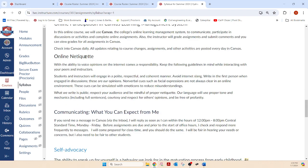Netiquette is the cool way of saying etiquette for IT stuff, I guess. So we're going to be engaged in polite, respectful, and coherent manner in all of our conversations. We're not going to use IDK for I don't know. We're going to just go ahead and take the time and spell out I do not know. Write in the first person when engaged in discussions. These are our opinions. Nonverbal cues such as facial expressions are not always clear in an online environment, probably never clear. But you can use emoticons and things. I don't unless it's accidental. What we write is public. Respect your audience and be mindful of proper netiquette again.